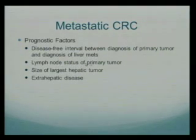Lymph node status of the primary tumor when you're resecting the colon cancer, whether the lymph nodes are positive or not, so that's a prognostic factor for metastatic colorectal cancer. Size of the largest hepatic tumor and extrahepatic disease. So these are important criteria you got to look for.